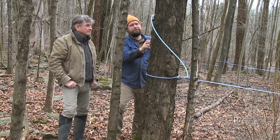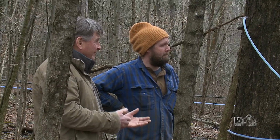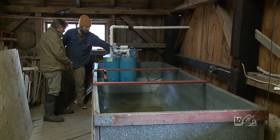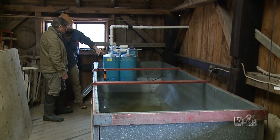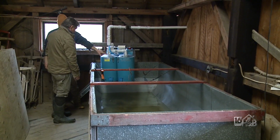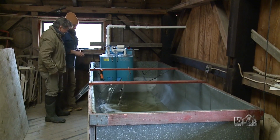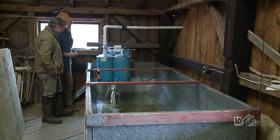Well, I suppose the next thing is to go inside the sugar house, the sap house. I can see all the sap coming in here. Sap's flowing in here, and it's flowing into this canister right now, and once that fills, it'll switch to this one. You can see this is starting to go down. It's about to switch. Aha! Look at that. That's brilliant.